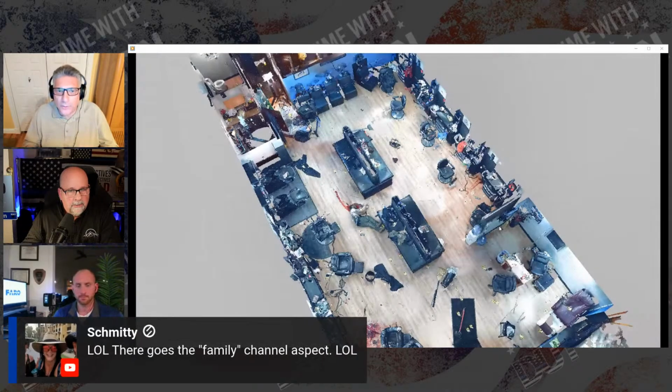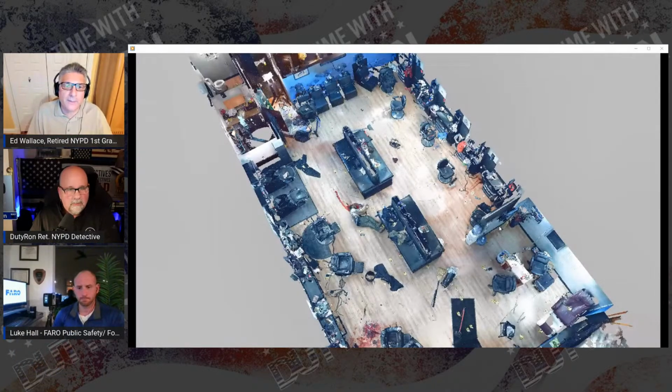So you get the colors and the surfaces and the 3 dimensions of the cabinets and the mirrors and the sinks and the chairs and all that. But it's not a photograph. It's just the millions and millions of measurements put together. That's what this 3D laser scanner from Faro does at crime scenes.